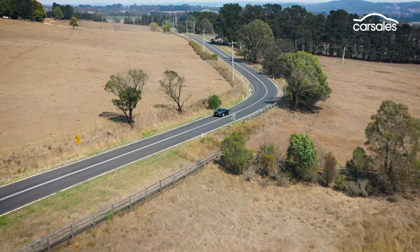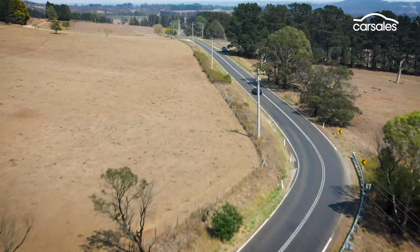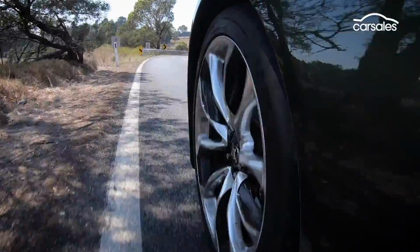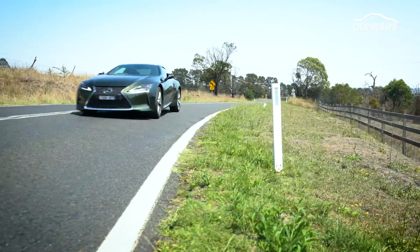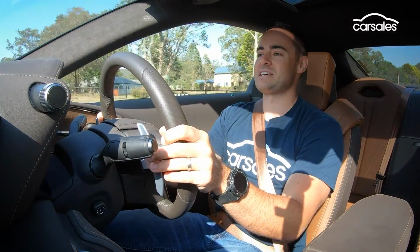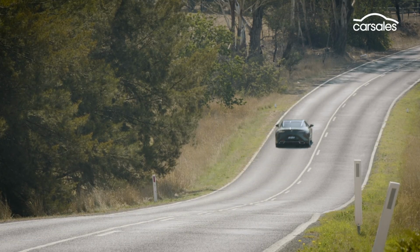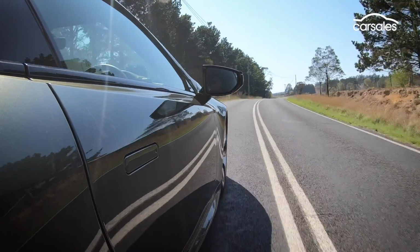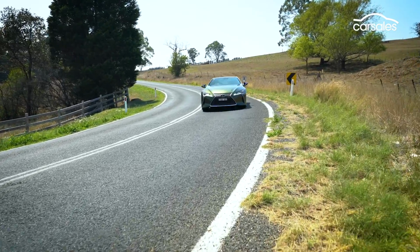And central to that is the naturally aspirated V8, a huge point of difference in this field. And it sounds amazing. It goes well too, 0 to 100 in 4.7 seconds. But even better than that, the 5-litre V8 is a really effortless engine. It makes power everywhere and it's a really enriching driving experience.